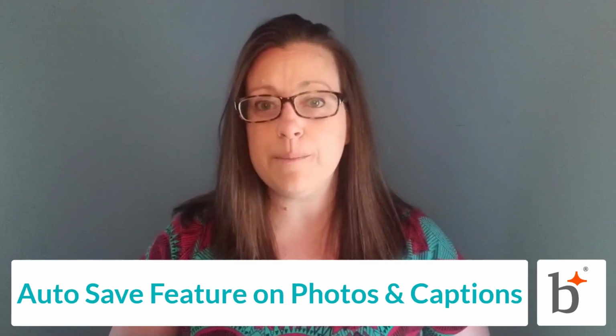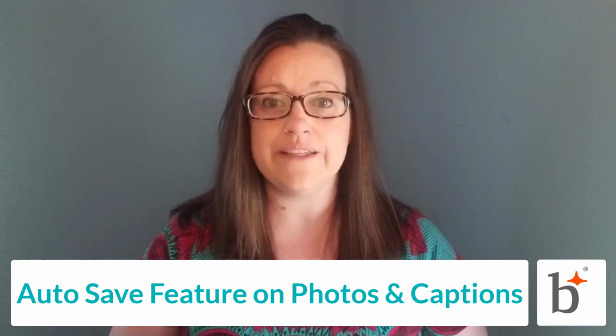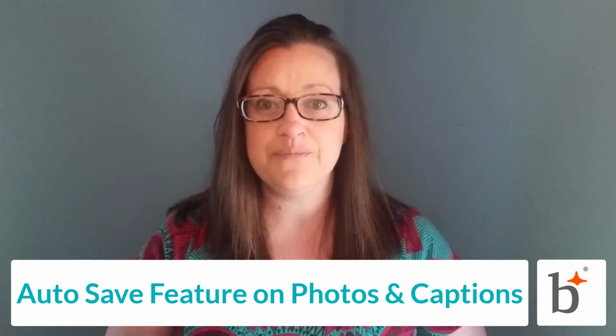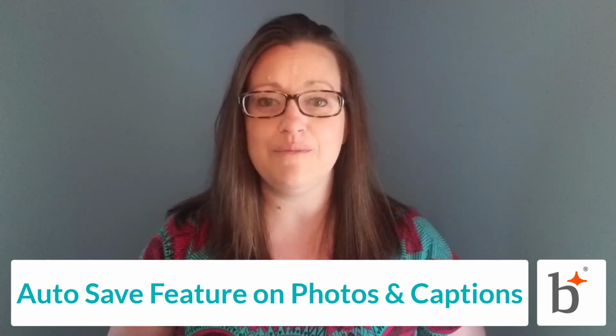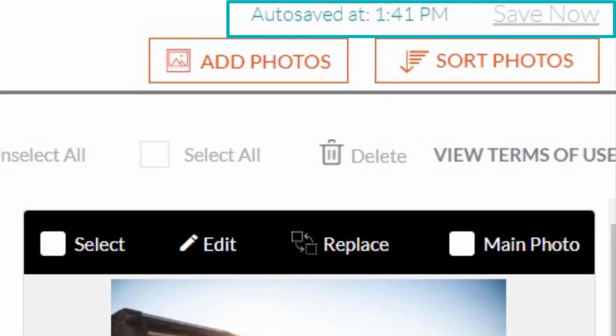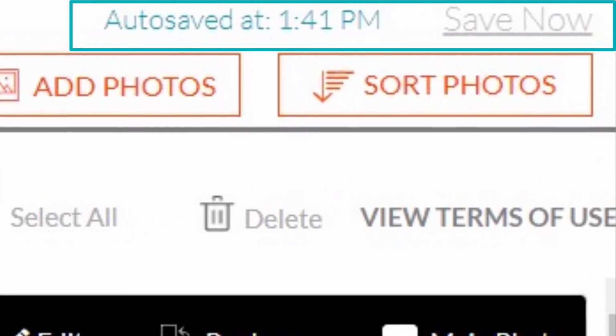We've recently made some system updates and improvements on the photo upload process. Those include auto-saving on two key components. So while you're uploading your photos, they automatically save, as well as your captions as soon as you're entering them. The auto-save notification can be found in the top right of your screen with the timestamp so you know exactly when the last save happened.